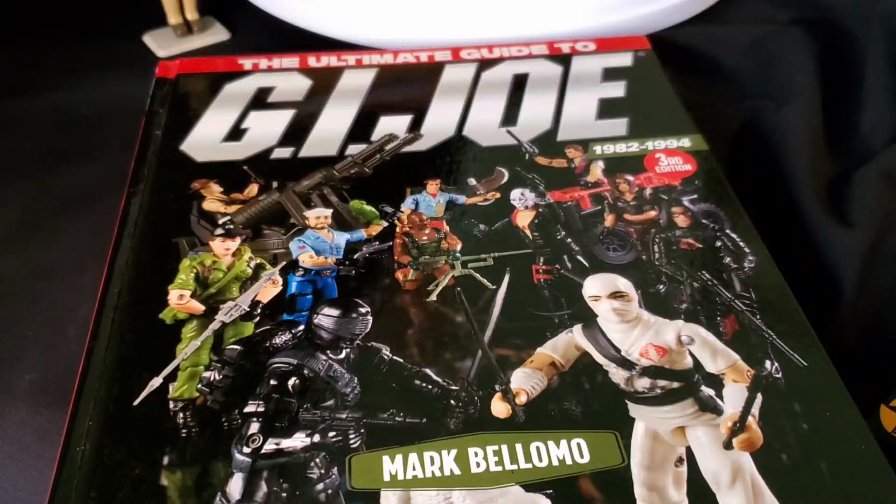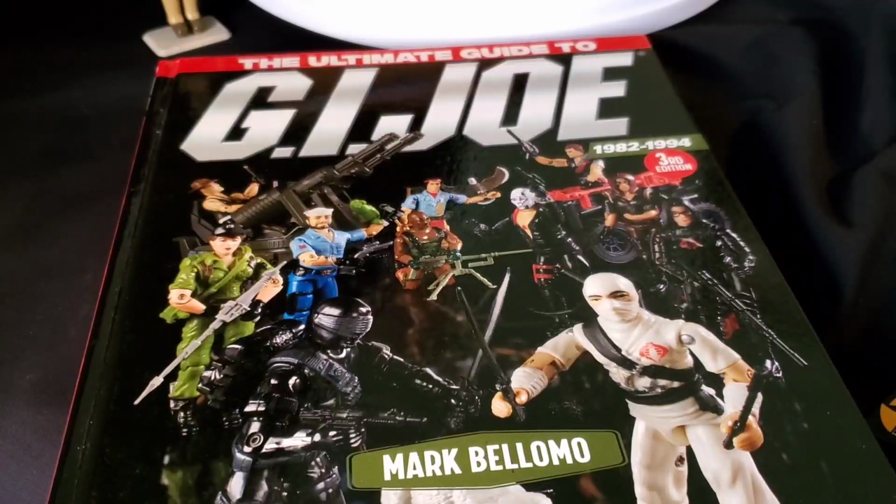So I think I showed my Dragonfly helicopter before. I was able to clean it up, put new decals on it. The one I'm going to show you next is my all-time favorite vehicle of G.I. Joe, just my favorite of all time.